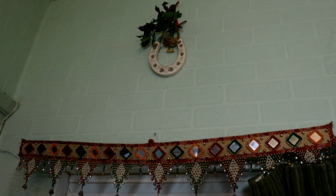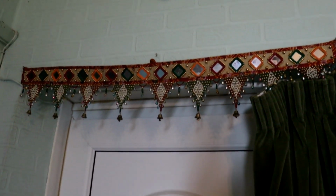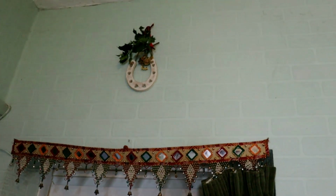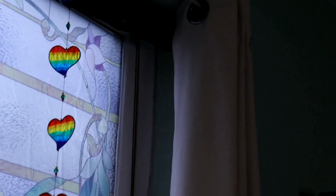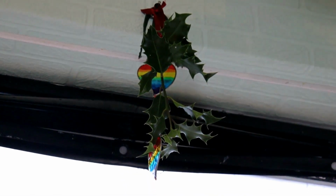Introduction to the cats. Now, up here I've got some holly hanging at my door, which is protective to stop the evil television licence people from coming in. No, it's to stop evil spirits. And it's quite pretty up there. Some of my lucky charms that have been there for quite some time. So I've got that at the door, and also some holly up here in the dark hanging at my window. That one keeps falling down.